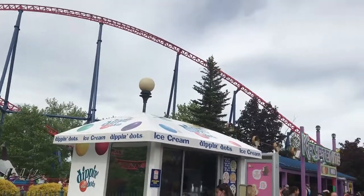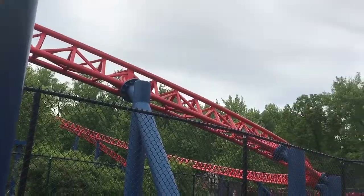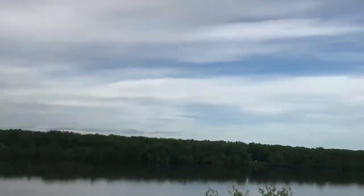Rebranded as Superman in 2016, the coaster has a lift hill of 208 feet, a top altitude of 221 feet, a track length of 5,400 feet, a published top speed of 77 miles per hour, and a duration of 90 breathtaking seconds.